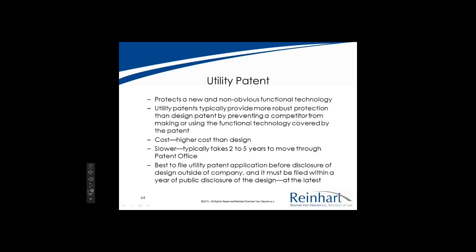So utility patents protect the new and non-obvious functional features of your new products. Utility patents are typically considered as providing more robust protection than design patents because they protect the functional aspects of the product, they tend to limit competitors from getting close to the functional advantages that your products provide. Utility patents cost more than design patents.